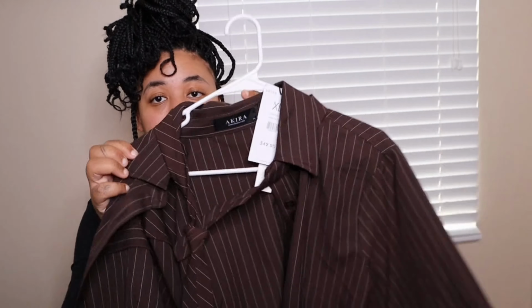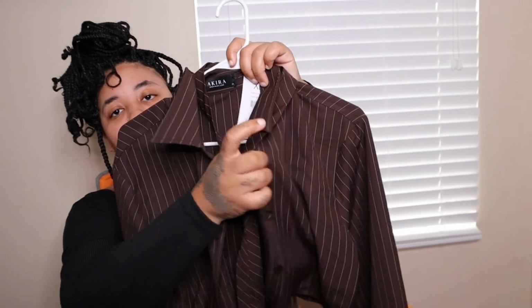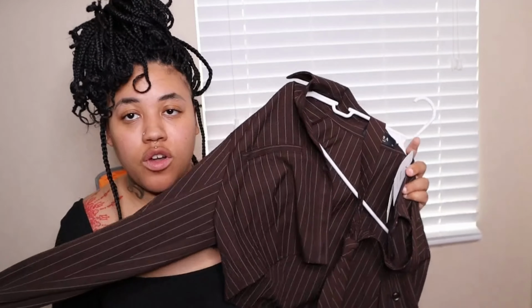From Akira is this really cute brown shirt, and y'all, it has its own brown tie to go with it. I already tried this on, and it's cropped, and it actually fits perfectly on me. It is tight on the waist. It's not one of those baggy shirts. It's gonna fit more fitted than anything, and this is in an XL. So if you have bigger arms or are on the thicker side, or you even have a bigger chest, I would advise you to go with XL or go a size up from what you normally get.